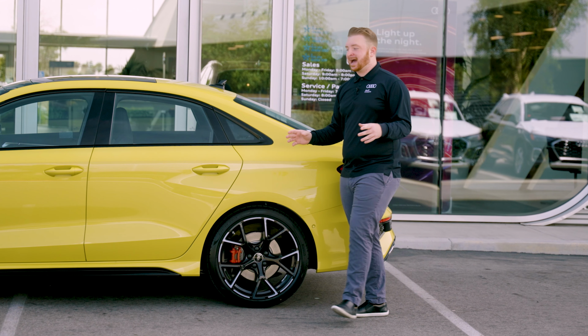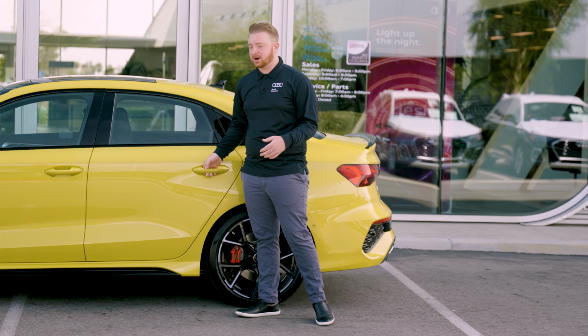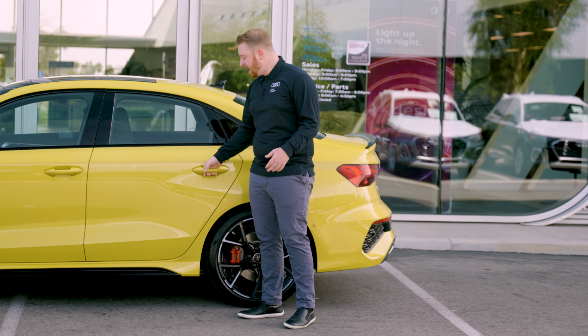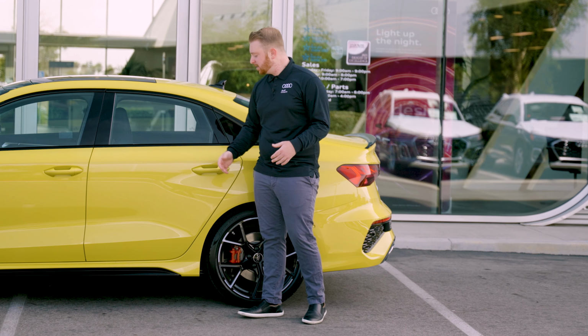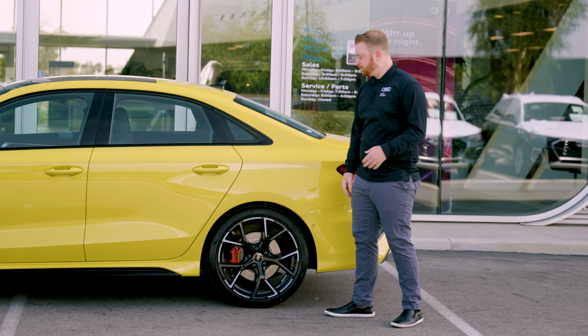Usually I wouldn't point this out, but this is just a personal favorite. You have to feel the door handles on this car. For some reason, they just feel incredibly solid and they have a really cool finish on the back end for that keyless entry, keyless go. But they just have a really overall satisfying feeling when you grab them.